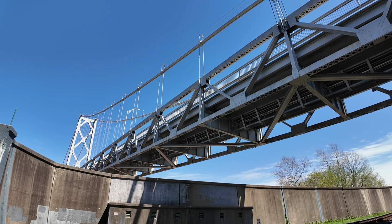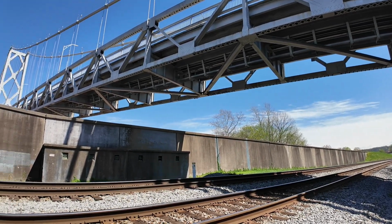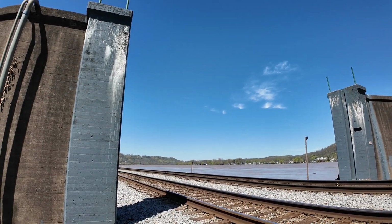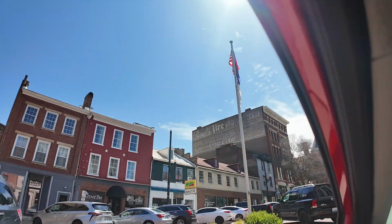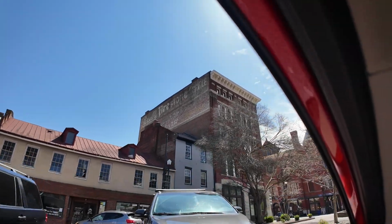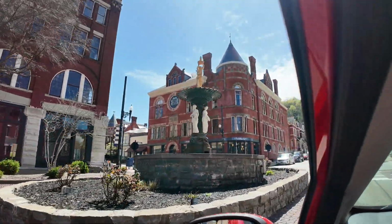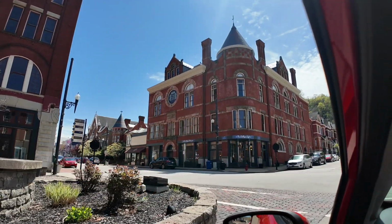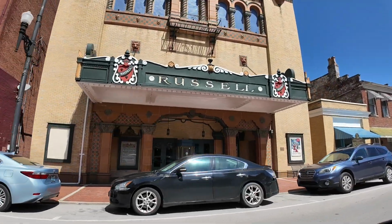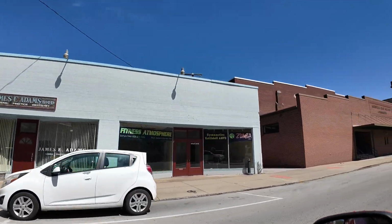And one more view of the bridge. And the Ohio River right there. And it's such a nice part of the old downtown Maysville. It's got these older buildings, beautiful architecture, and you also have a train track you're actually driving on right now. I actually hear some old music playing as well. And that is the theater right there. A beautiful part of Maysville.